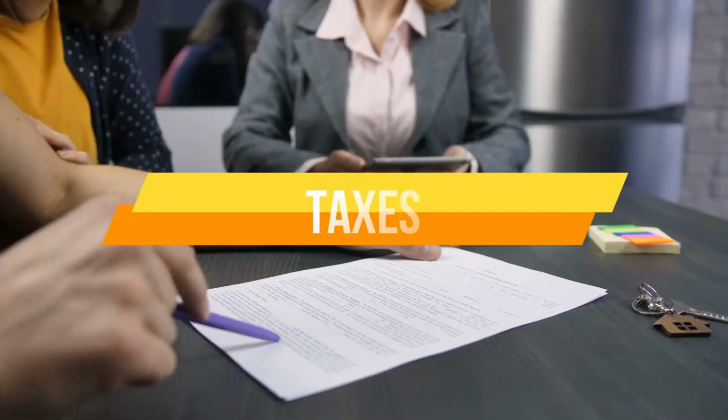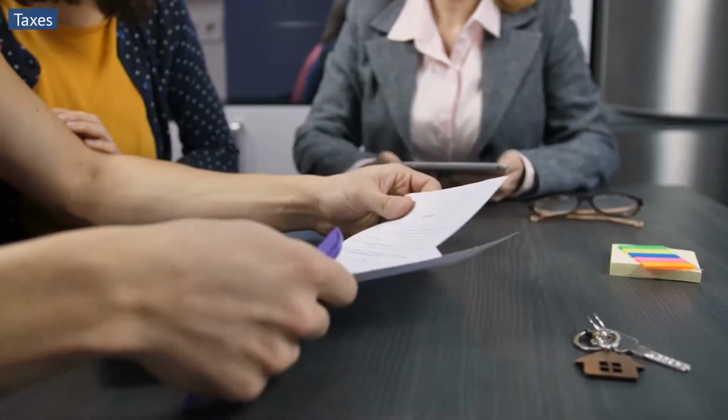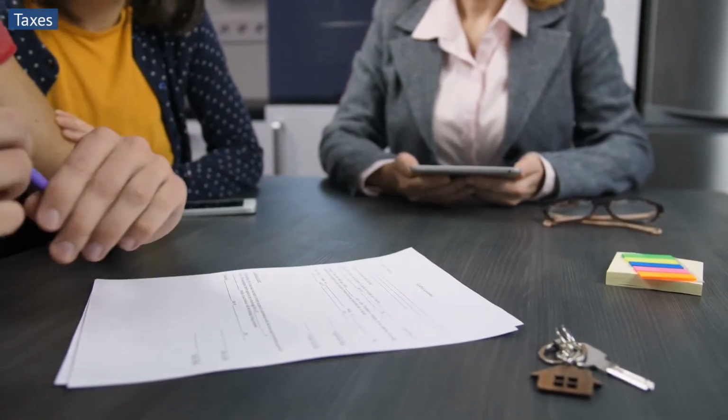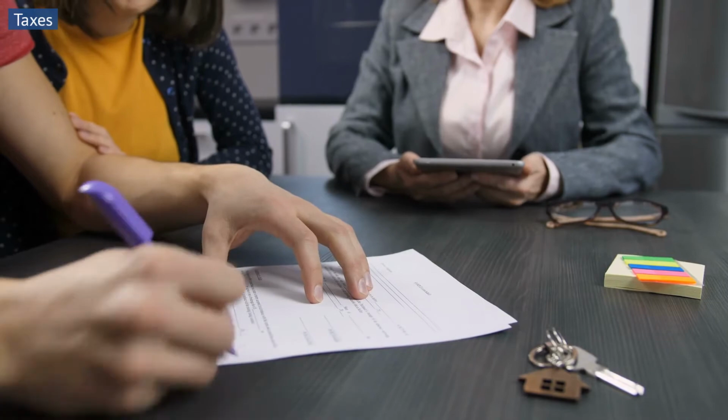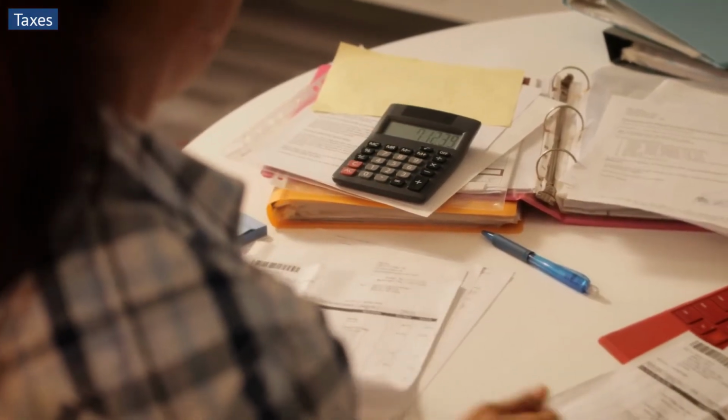Taxes. When you leverage your real estate investment purchase, you still get to depreciate the total cost of the property, not just the cash you put into it. This gives you a significant tax deduction each year.